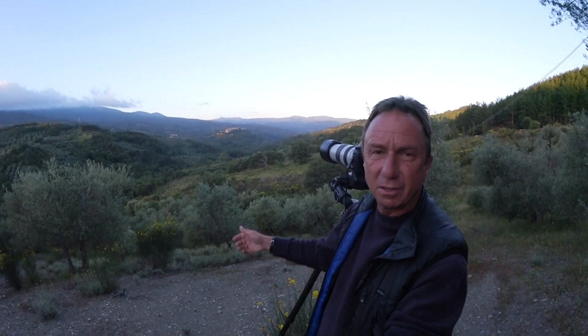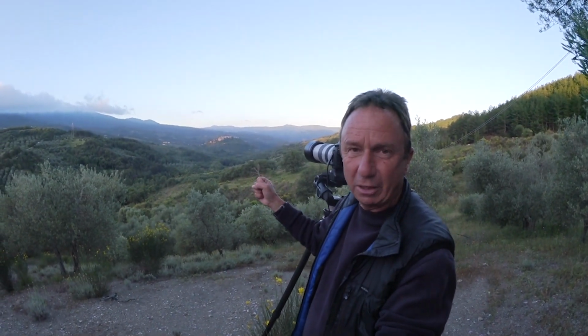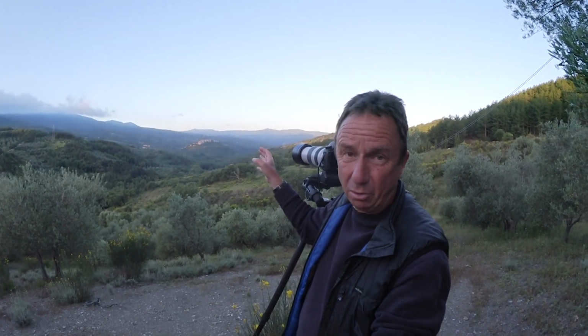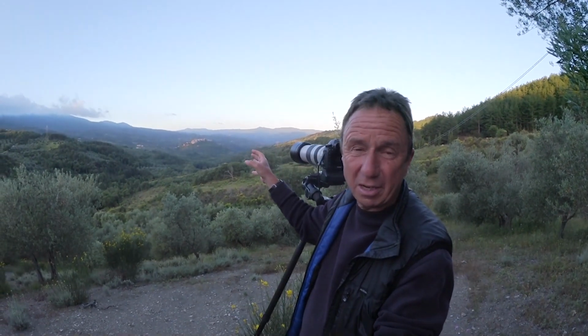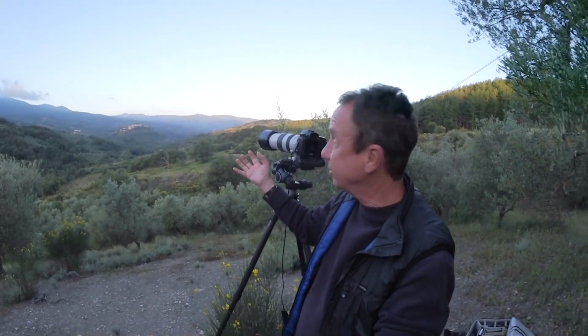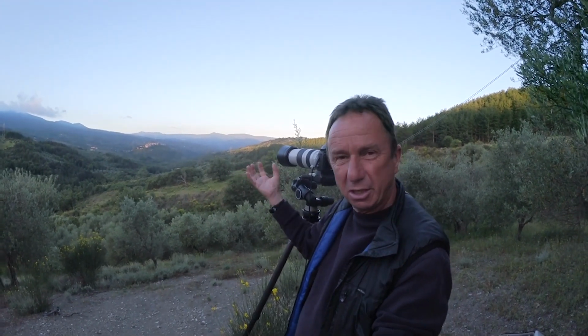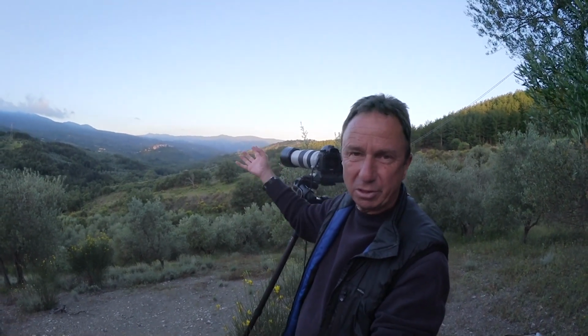Down there is the village of Seggiano, classic Tuscan hilltop village, just picking out, or it was, just being picked out by the very first light of day. Shooting with a long lens, around about 400mm, and a polarizer, really to compress the perspective with the mountains beyond.